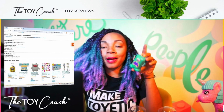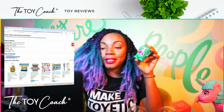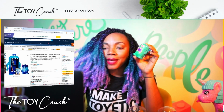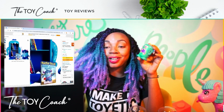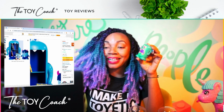Now, what's in the box of this purchase is the one monster bookshelf, the exclusive Booksy Monster Tales figure, and the Monster Tales mini book. And all of that you get for just $29.99. I think that's a fantastic price. And I do have to say, this image is accurate in sizing. That monster bookshelf is pretty big. It looks just like that.